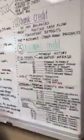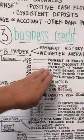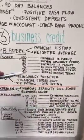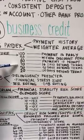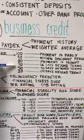What happens if, and Key says, what happens if you happen to actually pay late? Well, let's look at that. So if you pay late, a lot of these scores, like PAYDEX score from Dun Bradstreet, basically the score depicts how late you are. So for example, the question is how late may you be? Let's say you're 14 days late on average on all of your accounts. Well, then you'd be issued a 70 score.